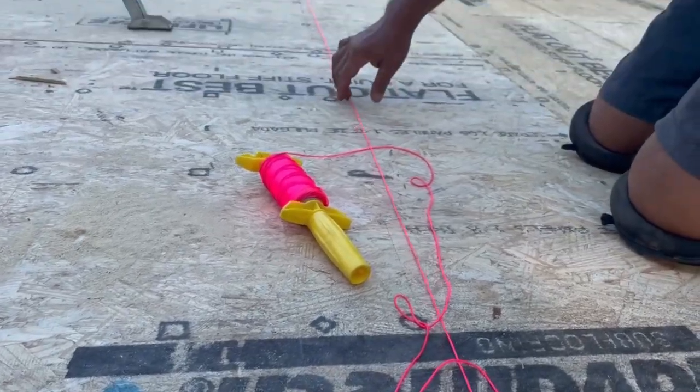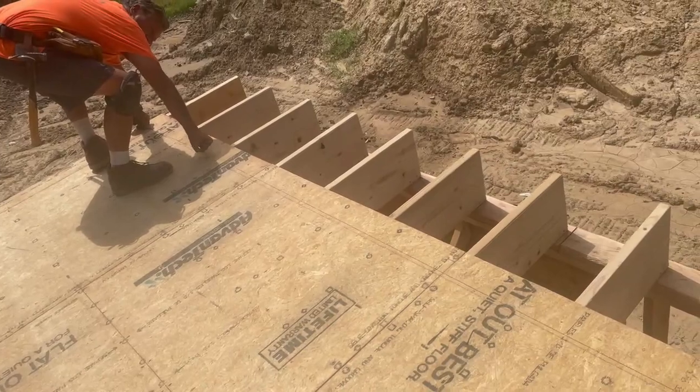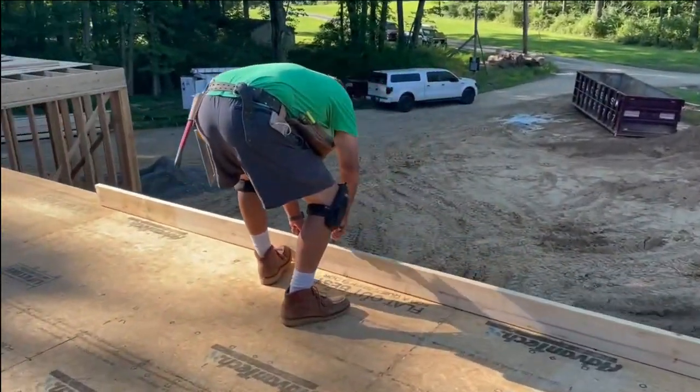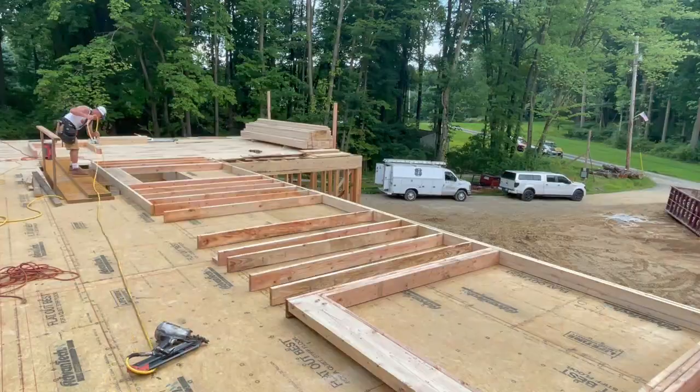It's time to start building the second floor walls, and not only am I improving, but we're improving as a team. The steps to build the second floor walls are the exact same as the first floor, so our team is seeing things for the second time and falling into our established roles.